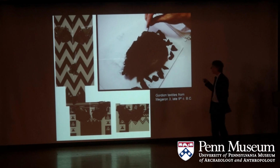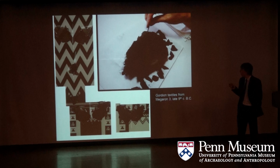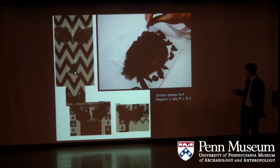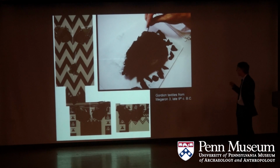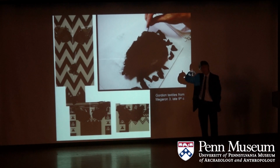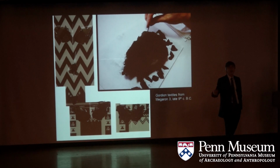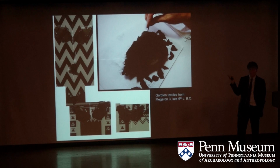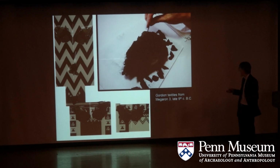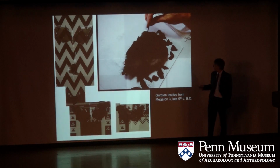But one of the Penn graduate students in Mediterranean archaeology, Sam Holtzman, has done a tentative reconstruction of what these textiles would have looked like when they were in operation. These were probably tapestries with some sort of monumental textile decoration for the walls, hung in one of the Megarons, in this case the third Megaron, right next to that Megaron with the polychromatic pebble mosaic. And these two date to the 9th century BC.